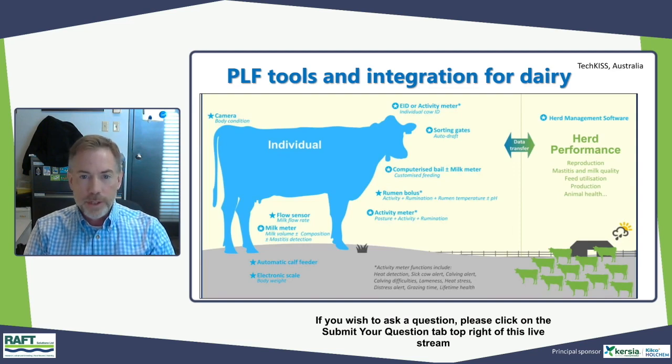So lots of tools and tech out there. I think we've got that well established. I'm going to focus primarily today on things that are commercially available already and somewhat in use. So those will be cow wearable sensors, primarily focused on activity and rumination. Obviously, there's lots more out there already, from inline milk sensors to sensors that go inside the cow rather than on the cow.